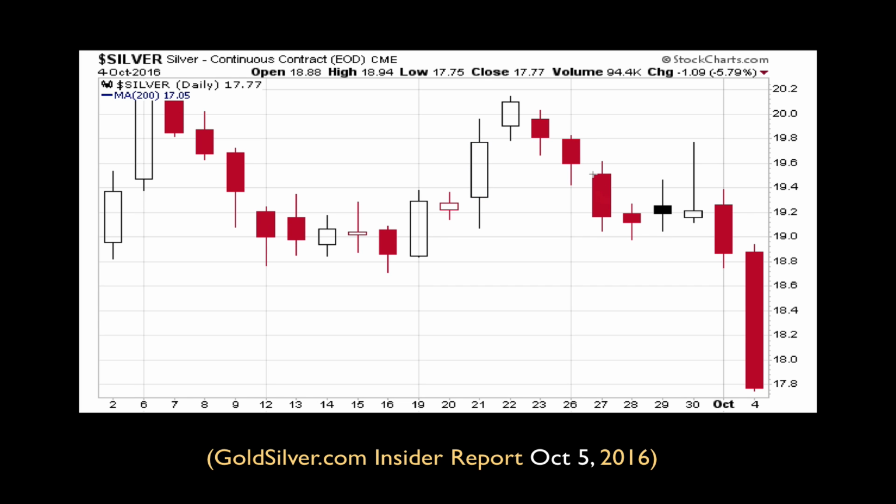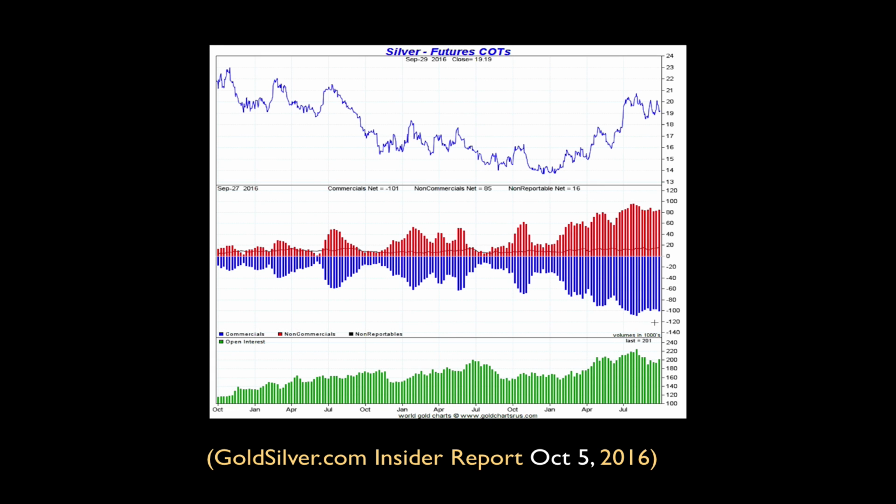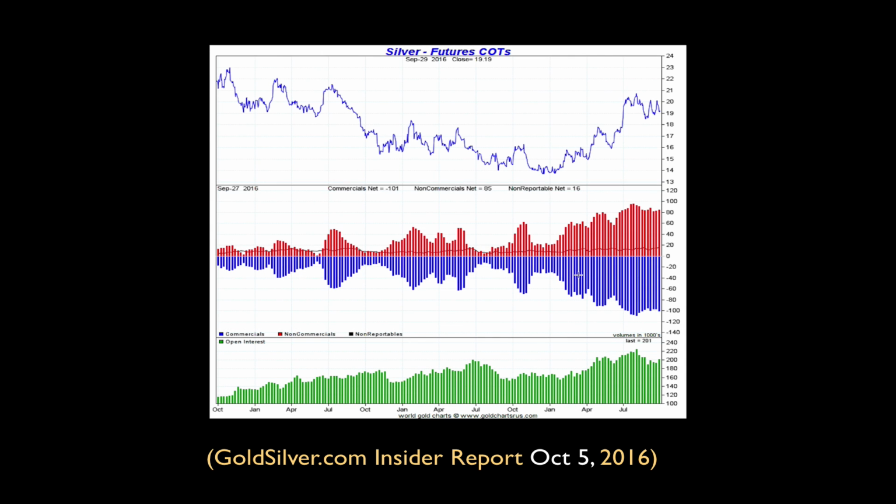It opened at the upper fat body of the portion, it swung to these extremes during the day, and it closed down here. Well, now we've been following the commitment of traders reports, and the commercials are very, very short. And the thing is that if they had been short covering during the day, I mean, they've got some very, very large positions.